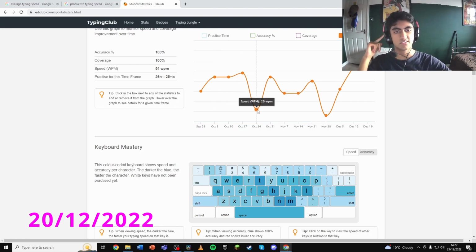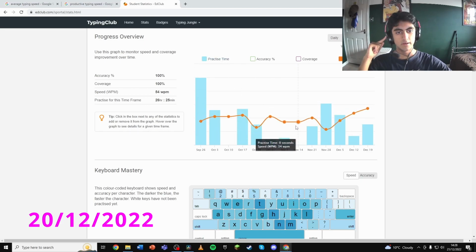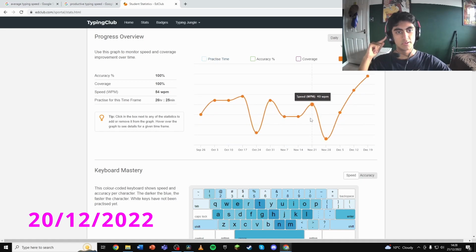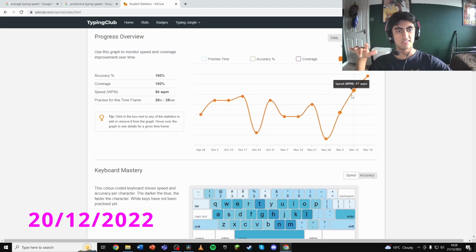It went down to 26 words per minute, which is quite low, and then went back up to where I was before, and then it went down a bit here. That's because I didn't do as much practice, as you can see. Then here is where I tried to unlearn the backspace thing that I was talking about. I used to hit backspace with my ring finger instead of my pinky finger, now I hit it with my pinky, and as you can see here at the end, it's just growing exponentially, which is great.